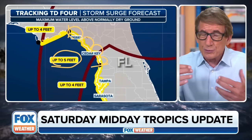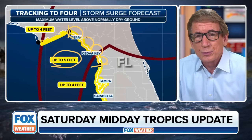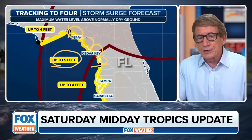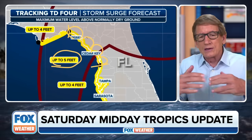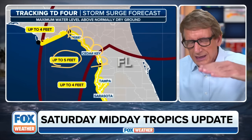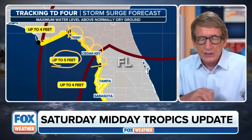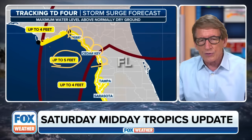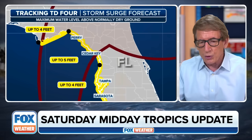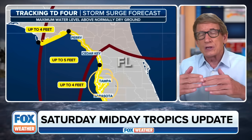Now, there are small towns there, but obviously folks live there. Steinhatchee and Horseshoe Beach both had damage in Idalia just last year. And here we go again with potential up to 5 feet above normal high tide of water coming up the coast and up those rivers in that part of Florida. And then up to 4 feet farther west to near Apalachicola, and also in the Tampa Bay area, up to 4 feet above high tide.